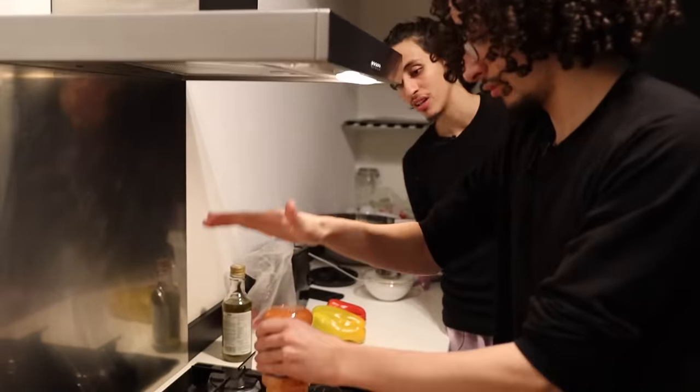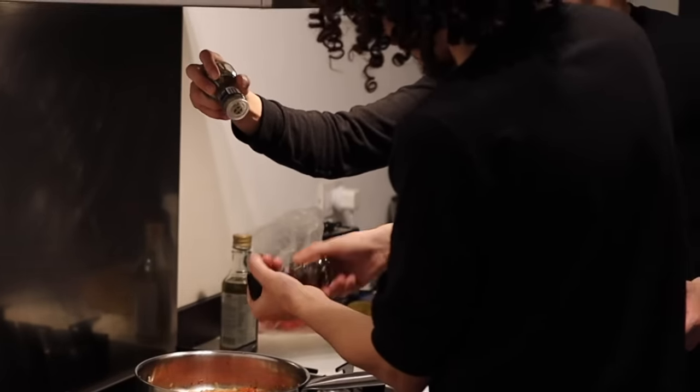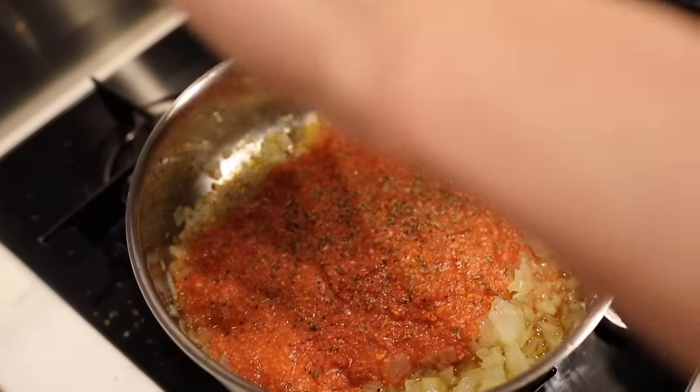We're making fried pizza. All right, we're adding, what are you adding? Salt. Oregano. Just don't know how much we're putting. Yeah, that actually looks nice. The fried pizza cannot wait. Give it a little mix. Have it on low heat, let it simmer.